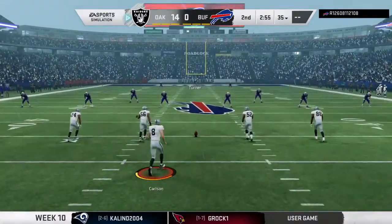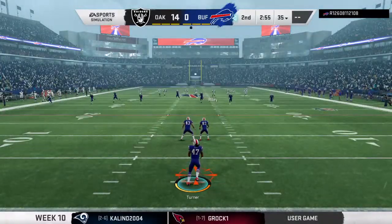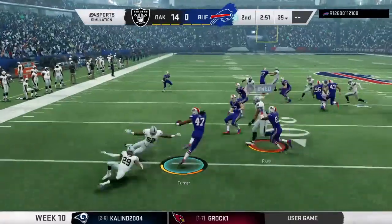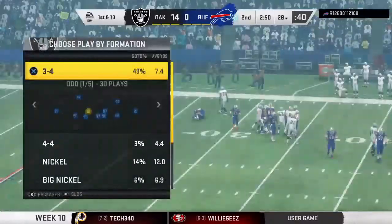Following the touchdown, ready to kick it away is Carlson. This is taken at the 3. And he's up across the 25 and down at the 28-yard line.